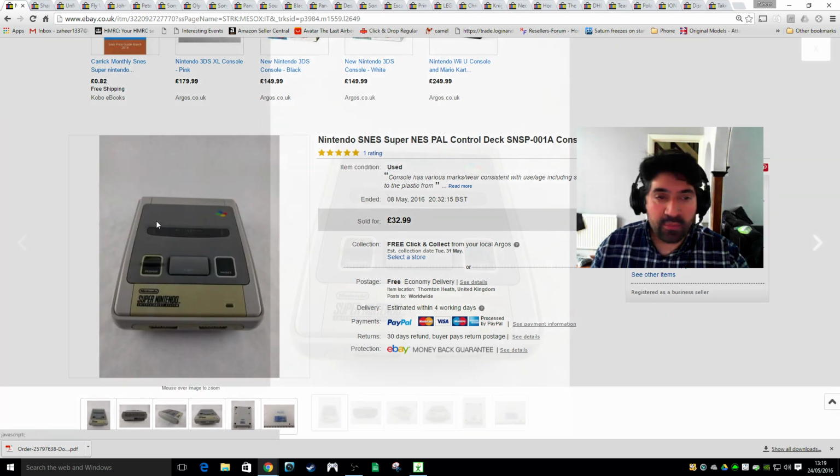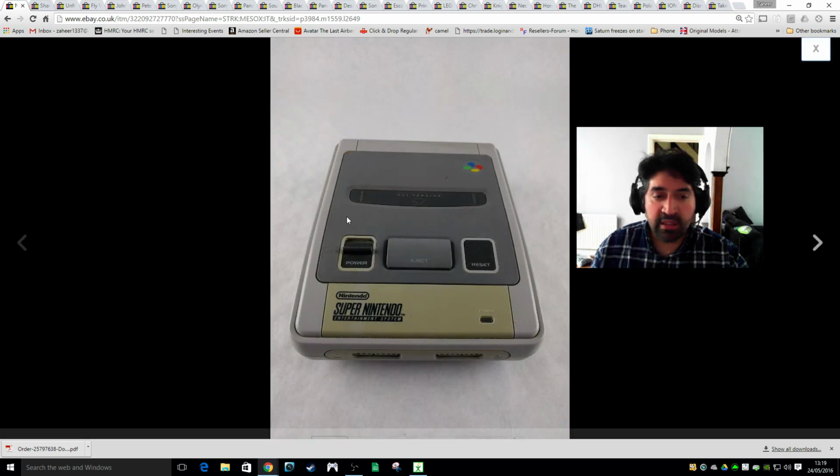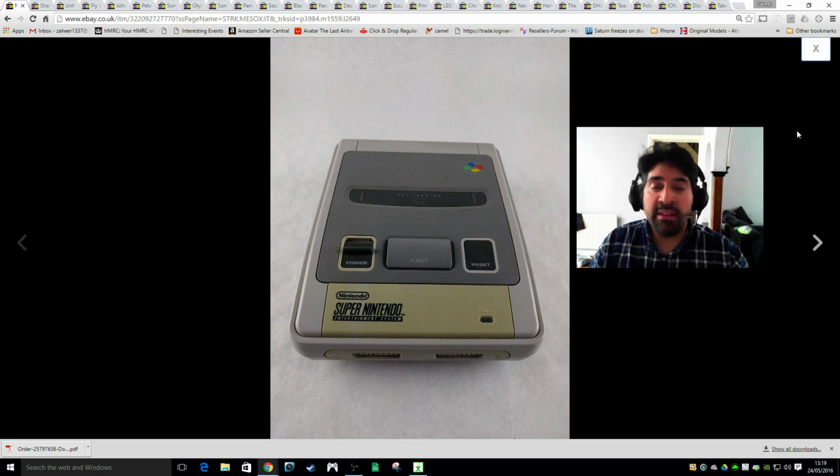Next sale, I've been sat on this for absolutely ages. This is a Nintendo Super NES. I just never got around to listing it. I know that it works because ages ago I had a NES console that had a power supply, so I was able to test this out and play a few games on it, and it works perfectly. But I didn't have a power supply for this itself. I know you can buy them pretty cheap, but also the controller has a really damaged wire, so that wouldn't have been great to sell.